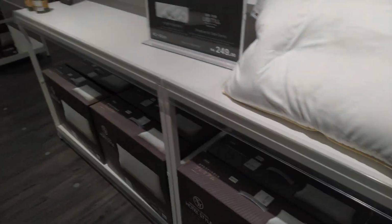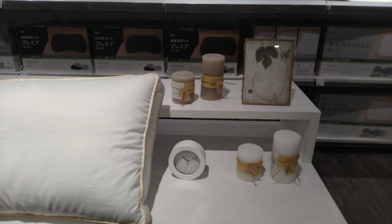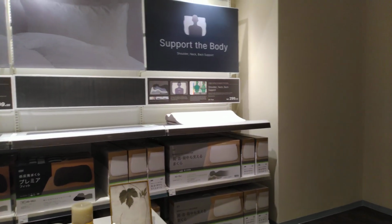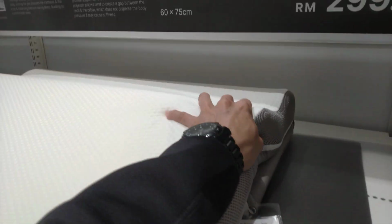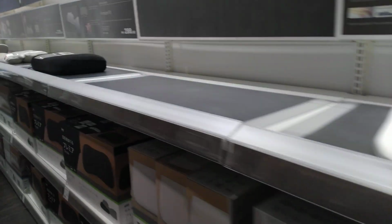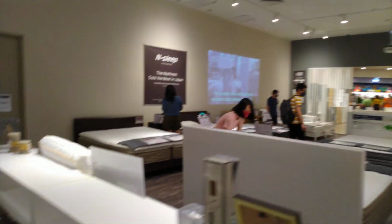Okay. Okay deh. 99 tu impress. Dia yang tuan tak impress. 299 supports the body. Oh, this is for elderly. Shoulder neck. Okay. Premium fit. Okay. Alright. Okay.